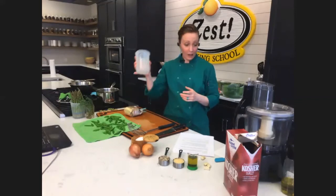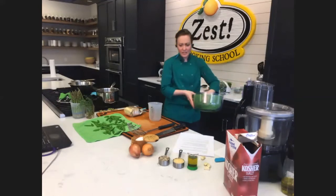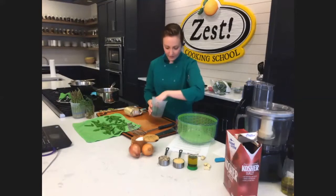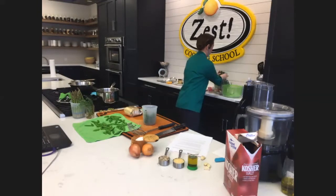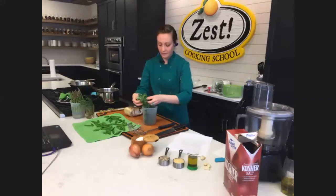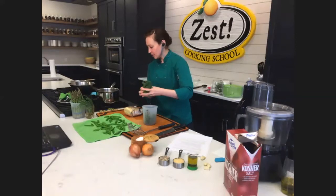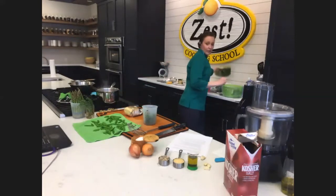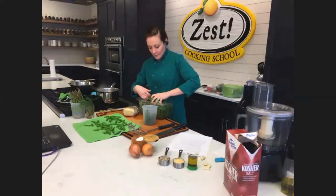So I'm going to start with 8 parts greens, and I think I'll use a little bit of my kale that I have washed here and maybe a little bit of my spinach. So we'll do half and half. All right. So I'm going to pack down, I guess I can turn off that blanching water, right? Pack down some kale. Now I'm going to add some spinach to that.